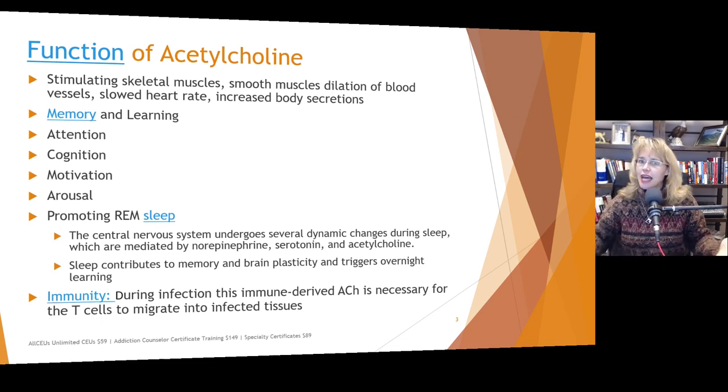And you can think about that in terms of an illness like a virus or a bacterial infection or even something like HIV, which obviously is also a virus, and how it might impact the person if their acetylcholine levels are low and impact their body's ability to help them get healthy.